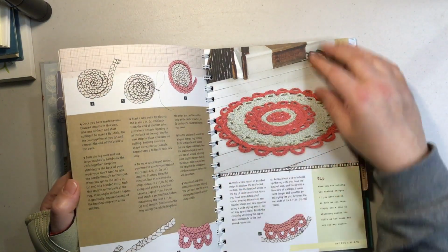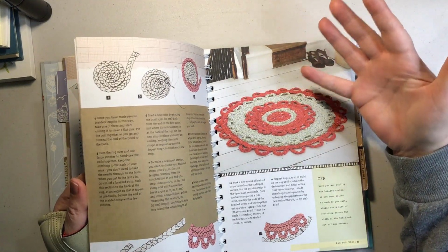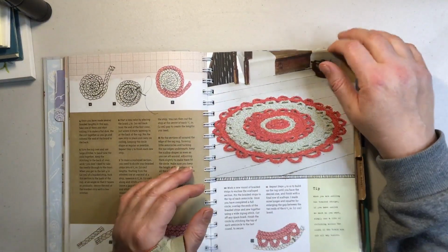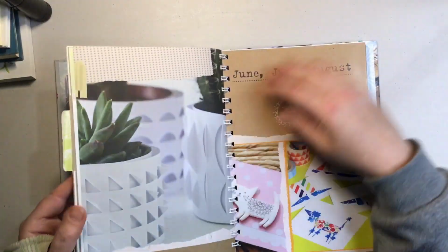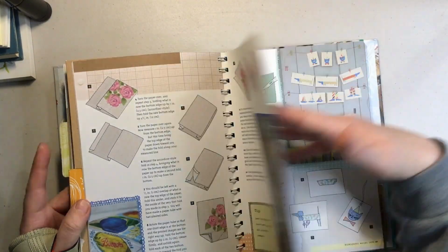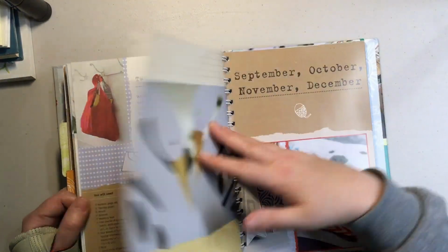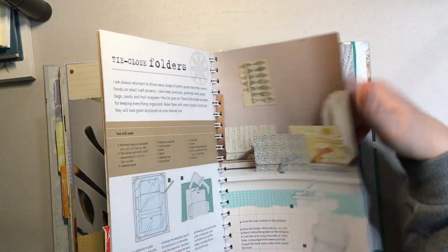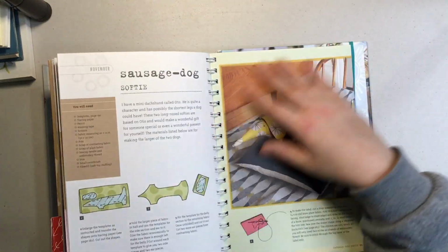Oh, that's cool. It's like a crocheted rag rug. Is it crocheted or just plaited? I think it's just plaited. See, even my daughter might be interested in doing something like that. Easter stuff. But yes, I'll have a good look at that one. Love the pages in it too. Maybe even do a crafting journal.